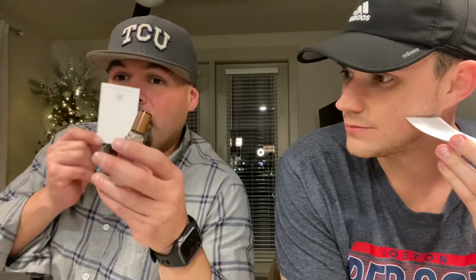Yeah, this one definitely smells to my nose anyway like Barbasol shaving cream. Doesn't smell like Kentucky bourbon, that's for sure. Yeah.